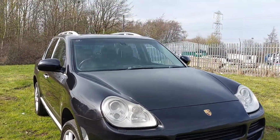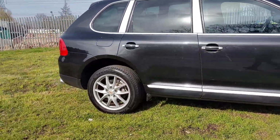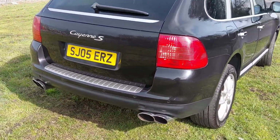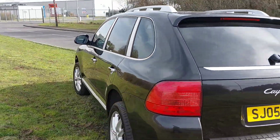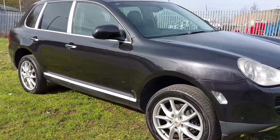This is a Porsche Cayenne S. This is the Mark 1, the 955 variant, pre-facelift, the Cayenne S with a 4.5 V8 engine, 340 horsepower. The sound is unbelievable, absolutely unbelievable. I can't wait to drive. We've got the keys, so I'm going to take this bad lad out for a test drive and you'll catch up with us soon.